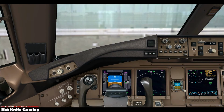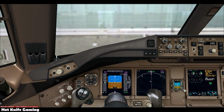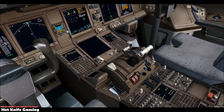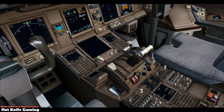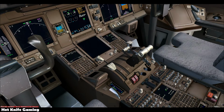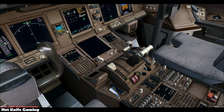Cleared to London Heathrow International Airport, Philadelphia 1 departure. Climb via the SID, departure frequency 135.35, squawk 3077, Speedbird 66. I think I got all of that wrong, but... Radar vectors, Robinsville, as filed, Speedbird 66. Yeah, I missed that bit.